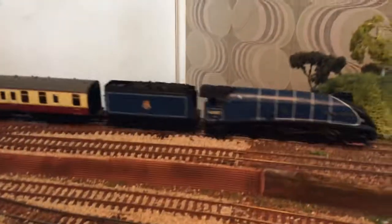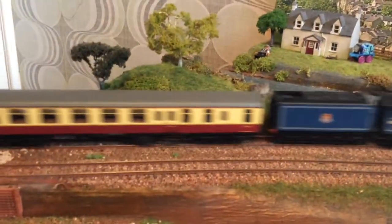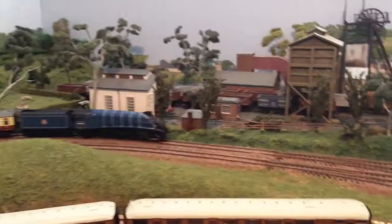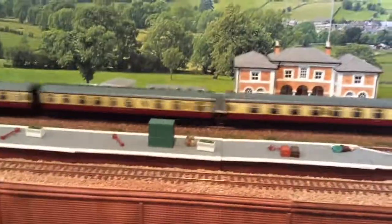And she's pulling the Mark 1s again. Yes, so what a way to finish, and I really enjoy Sir Nigel Gresley, and I hope you do. So this is the end of the A4 running session. We'll finish off by one last flyby of Sir Nigel Gresley.